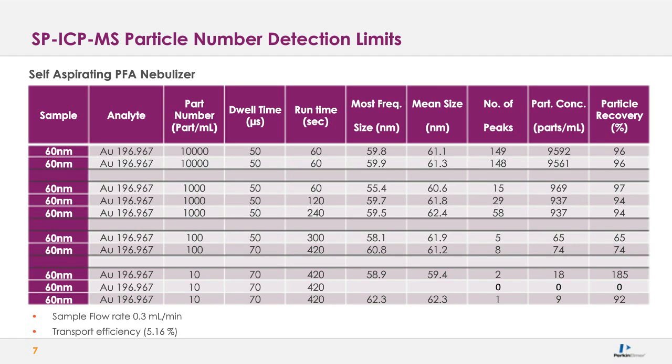So if you are in the range of only 100 particles per mL, I do suggest that you run your samples for an extended period of time, maybe 5 to 10 minutes. That's going to give you a good recovery number when you are looking at your data.